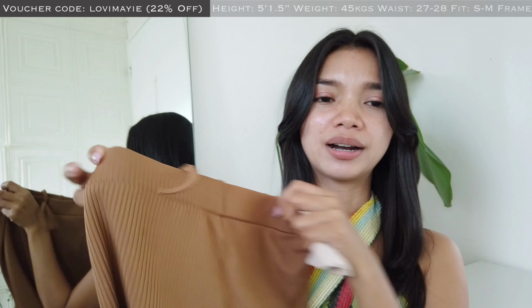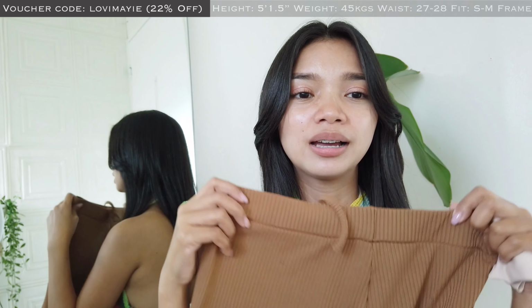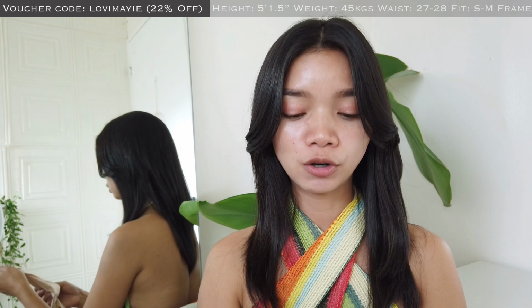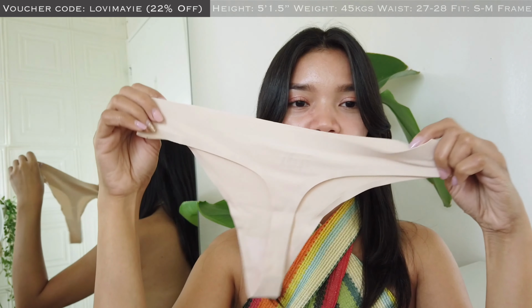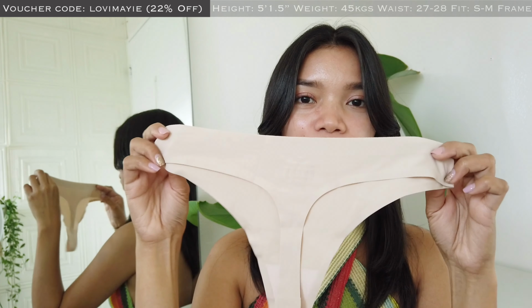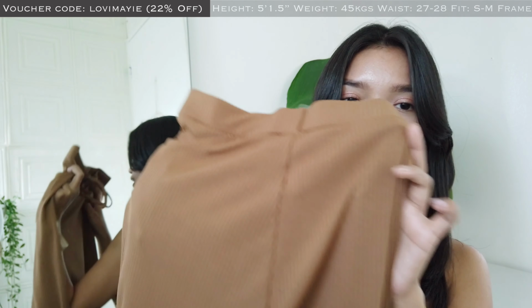undies ko, para hindi siya masyadong obvious kapag naka-pants ka ng ganito, or any fitted pants, or bodycon dress, ayan, nilaglag yung tag, sorry naman, pero still unused. I'm using this thong, like this one, so at least, diba, hindi visible yung undies kapag naka ganito kang mga pants, lalo na pag fitted yung pants mo. So, yun lang, that's only 58 pesos, guys.